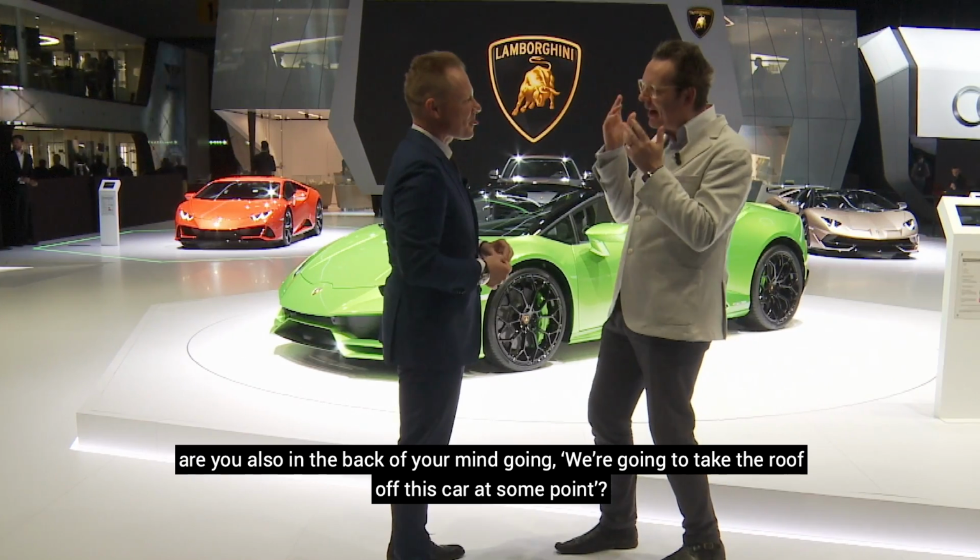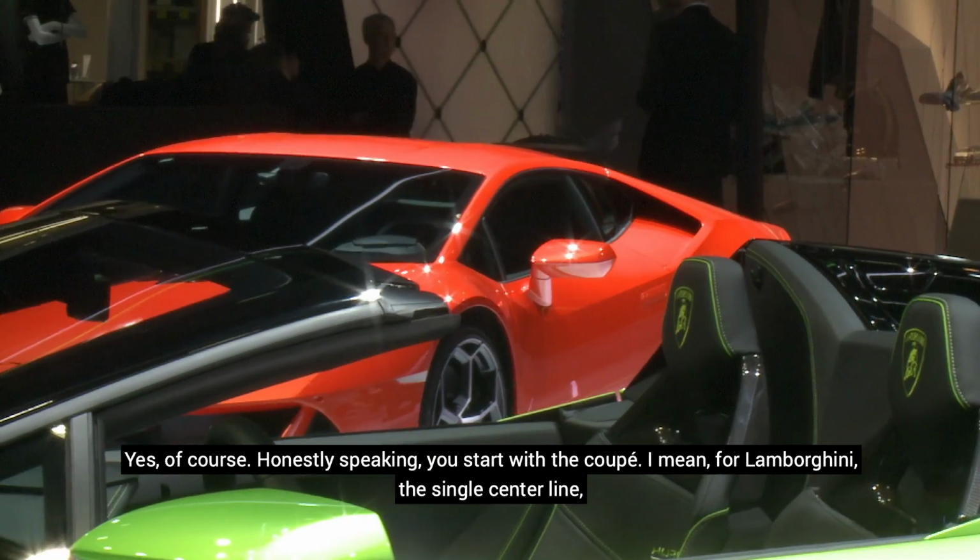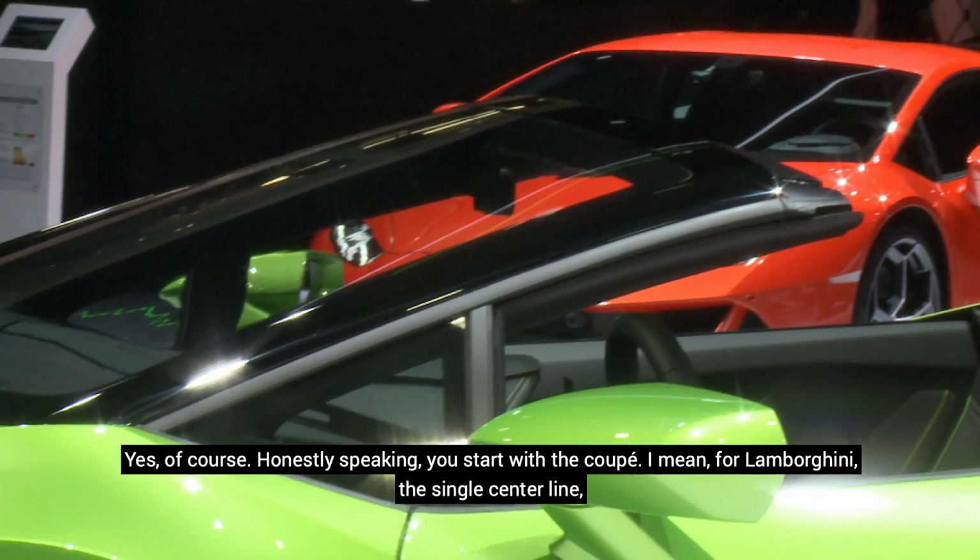When you're designing a car, and it's a coupe, are you also in the back of your mind going, we're going to take the roof off this car at some point? Of course, honestly speaking, you start with a coupe.